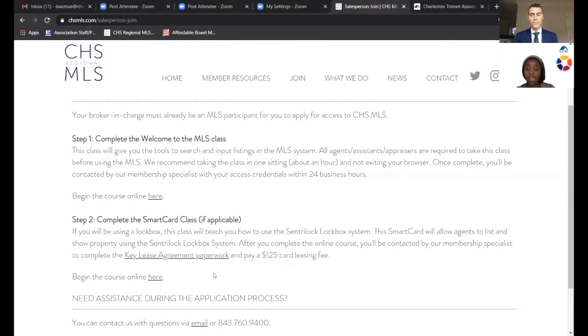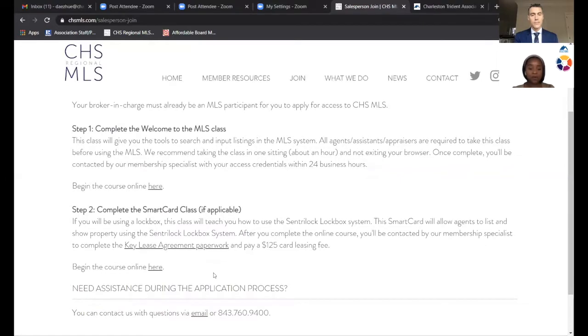Starting April of next year, there will not be any SentriCards. I noticed that everything's going to the app. The app is so easy to use. Yes, and that's coming straight from SentriLock. So next year, we'll be focusing more on getting all of the agents and members over to the SentriLock app. But here's where you can begin both courses.